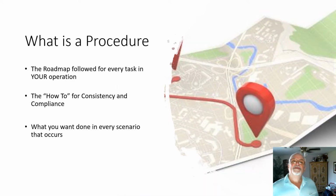I mean, really, what is a procedure? McDonald's, thousands and thousands of locations and employees make the same hamburger everywhere in the world, nearly. How do they do that? They train on procedures, specific steps. And it's the same thing at your dealership. How do you take a payment? What do you do when someone comes in and needs a repair? What takes place?